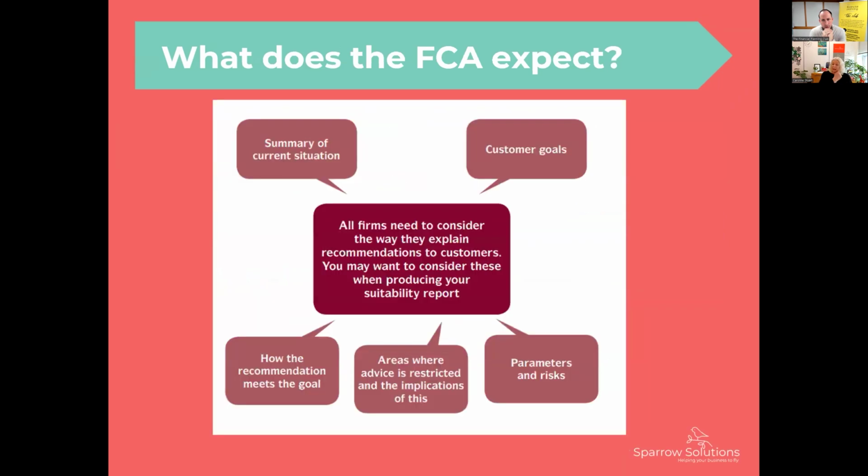The FCA have also helpfully summarised the information in the sheet into the key areas that they would expect to be included in a report. In addition to these, we obviously need to be including costs and charges for any recommendations, as well as cost comparisons for any replacement business or switches and transfers. The FCA have also said that they want us to consider how we're conveying this information to clients, so that it's delivered in a way that a client is going to understand, being mindful of the client's circumstances and any vulnerabilities that would impact on them understanding what we're trying to tell them.